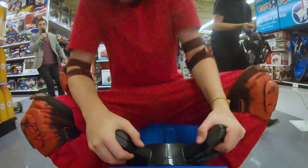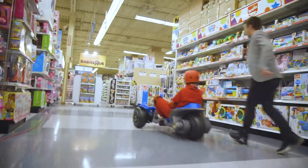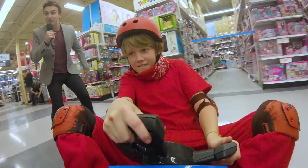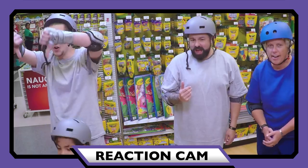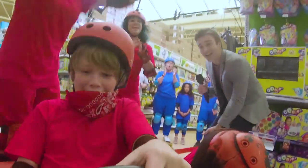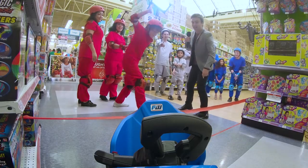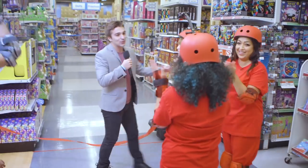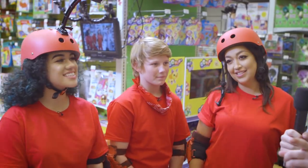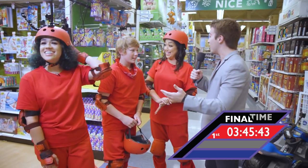All right, Caden hops in the boomerang. He's going around. He is speeding. Oh my gosh, how am I gonna keep up? Oh, he's drifting onto the home stretch. Oh, he's making his way down. Oh, 360. Oh, no. Oh, break the finish line at least. Yeah. Nice work. We are going to get the time right now. 3:45:43. That's a very solid time.